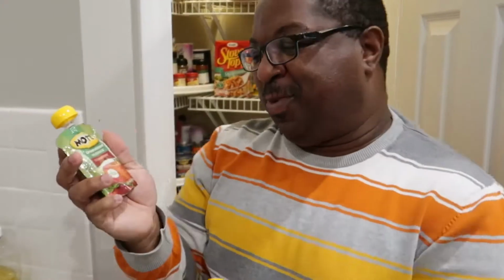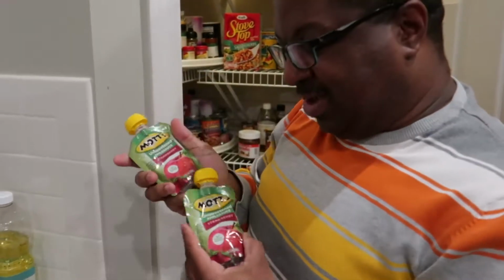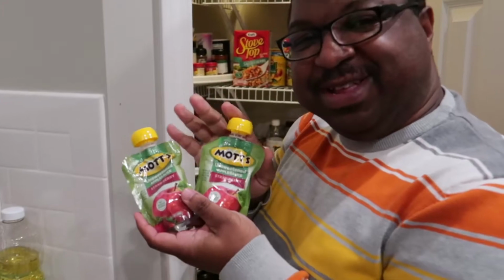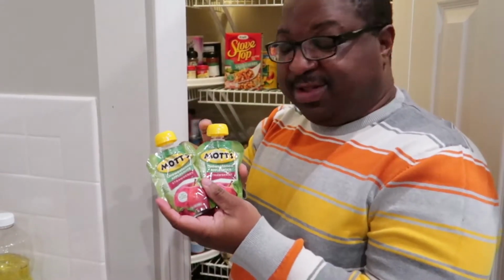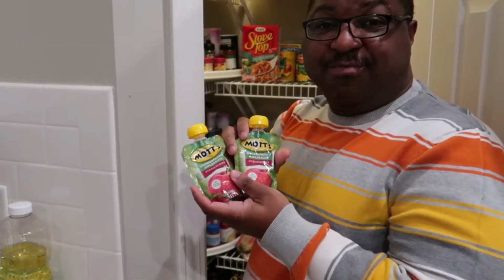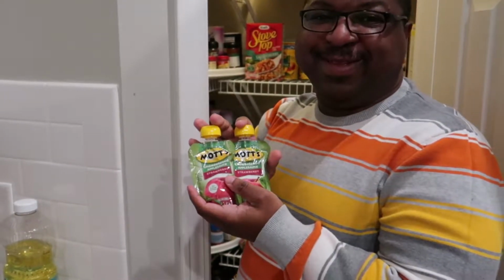For an appetizer, we will be having strawberry applesauce. As you can see, they come in these lovely little packages. So it's individually sized, portion sized for each one of us. You can just squirt a little bit out onto a plate or into a bowl, or you can just squirt it right into your mouth. So there you go. There's your appetizer for Thanksgiving.